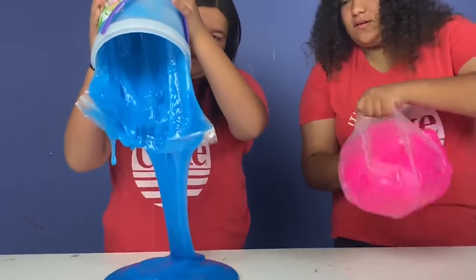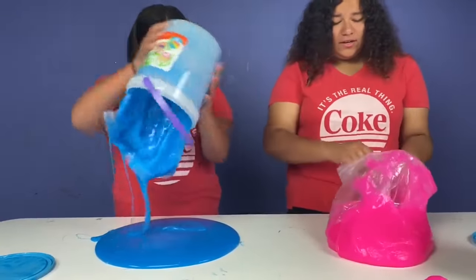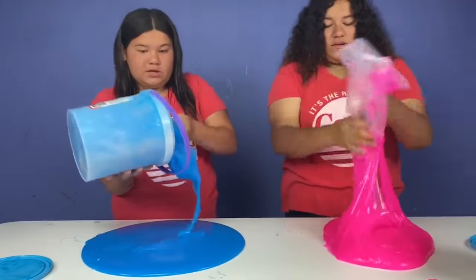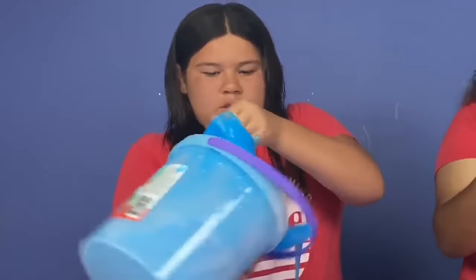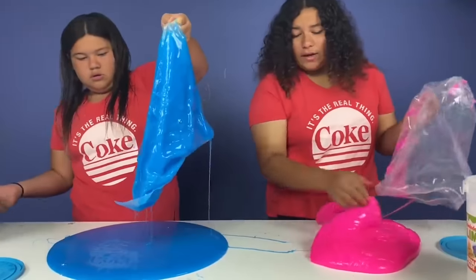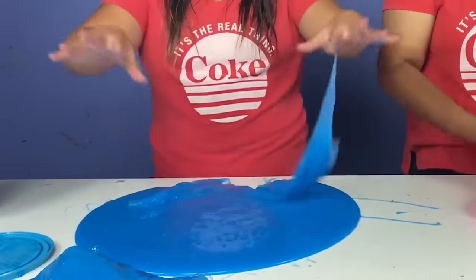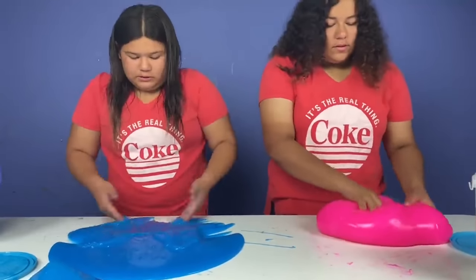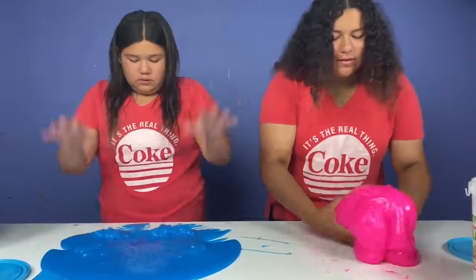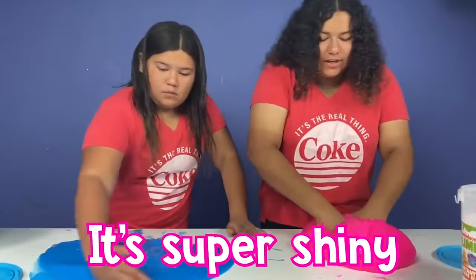The bag is open. Yours looks so sticky. I know. It'd be so fun to fix. Yeah, yours definitely looks super sticky. Hey, be careful. Yours is open. Look, guys. Oh, it's actually not that sticky. It's just like gooey slime. Look at mine, guys. It sticks together. I can pick it all up. It's super shiny and jiggly.